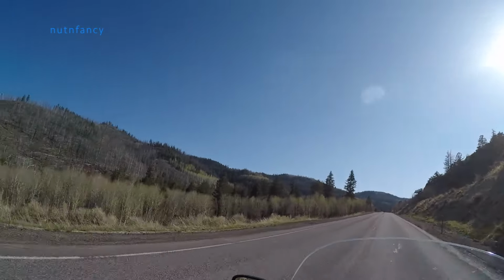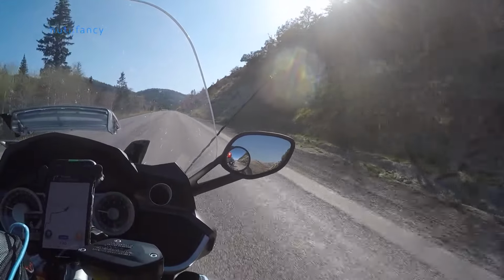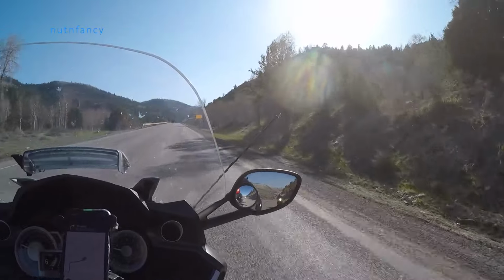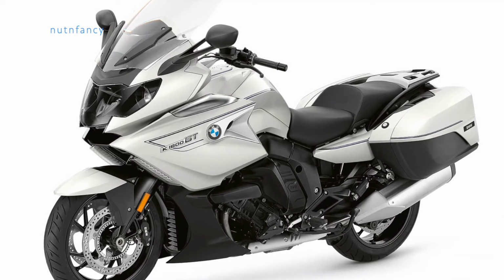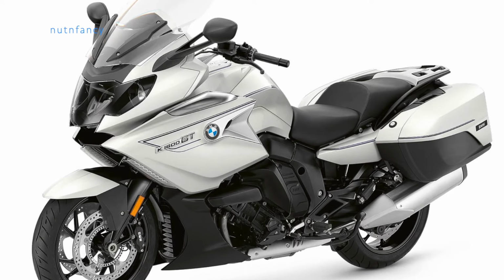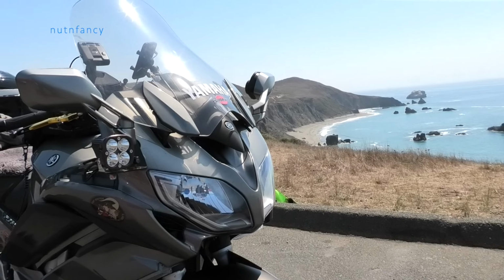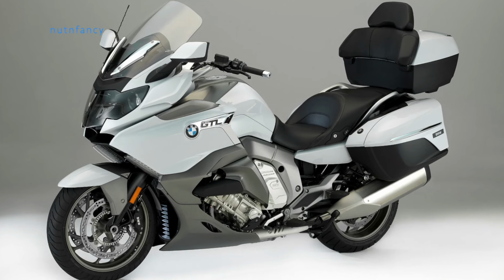I feel like when I get on the K1600, in some ways I'm riding a bus. It's big and heavy, heavier than a FJR 1300 for sure. Again, as a touring motorcycle, those are great benefits to have. I don't mind the weight. But in slow speed maneuvering, especially if you're on gravel and tight confines of traffic in a parking lot, it's a disadvantage.